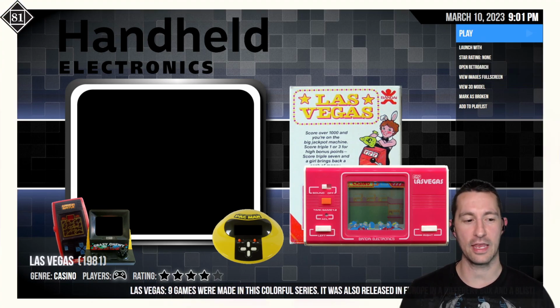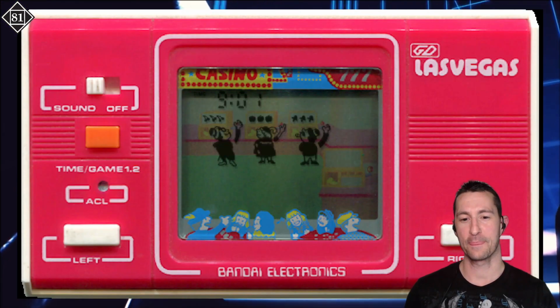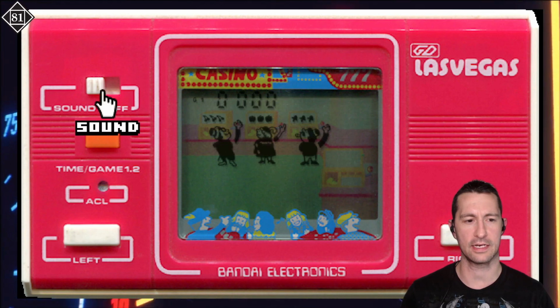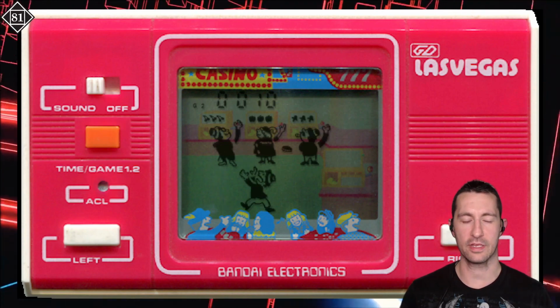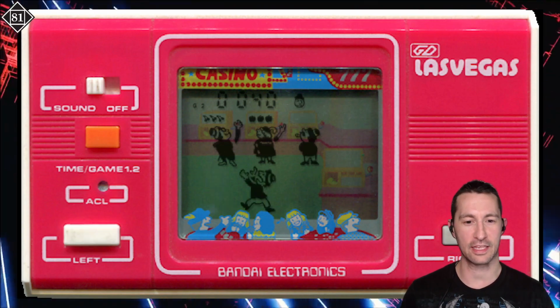And let's put it in the palm of our hand. This is Las Vegas, released by Bandai America at some point in 1981. And there it is. So the first thing we'll do is push the button for the time, and we'll start with game 1, and we're in. The 2 buttons on either side, very similar to Game & Watch. You just control, I already lost one, moving the guy left and right, and you just collect the coins.